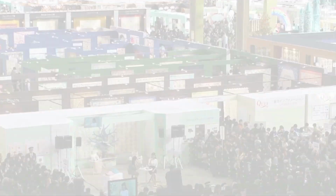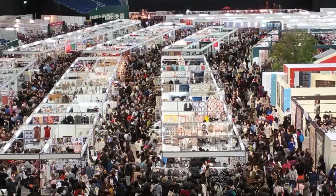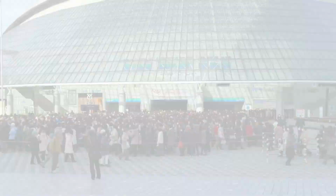Heather Grant, and today we're here with Luana Rubin, who every year travels in the third week of January to the Tokyo Quilt Show. It's the largest attended quilt show in the world, held at the Tokyo Dome. Tell me about it, Luana.